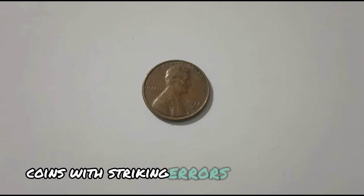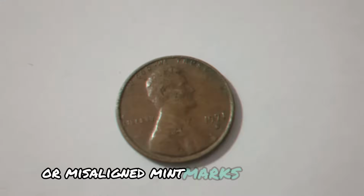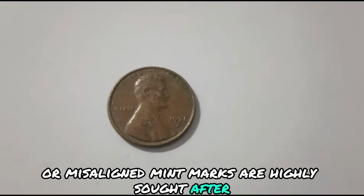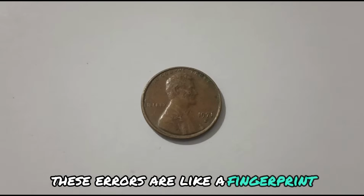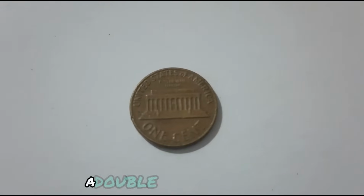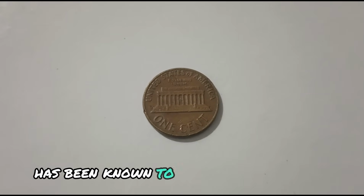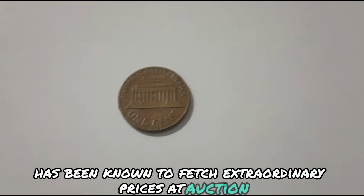Coins with striking errors, such as double dies, off-center strikes, or misaligned mint marks, are highly sought after. These errors are like a fingerprint, making each coin unique and valuable to collectors. A double-die 1971 D penny, for example, has been known to fetch extraordinary prices at auction.